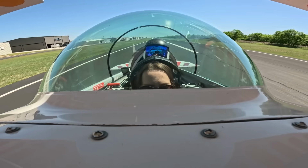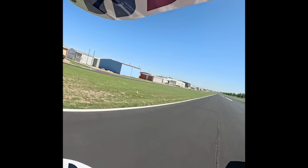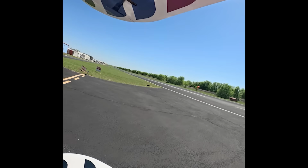Well, that was fun. That's an interesting approach. It's very steep, very fast. It still wasn't that uncomfortable, though. It was just very, very different. It's nothing dangerous or quick, however. It's just how you need to land this airplane.